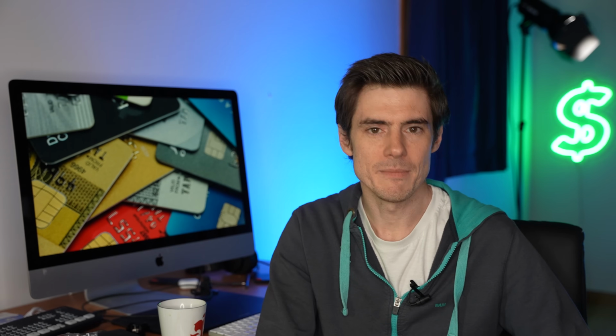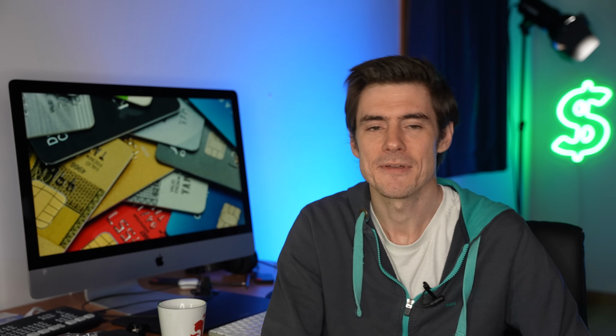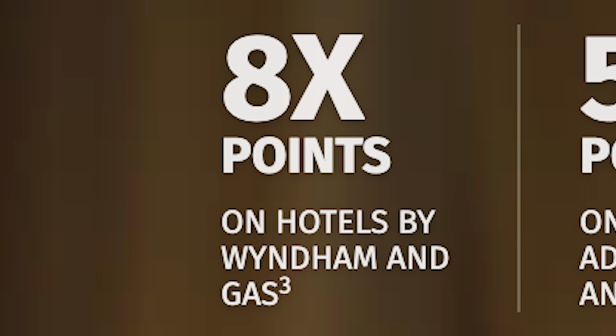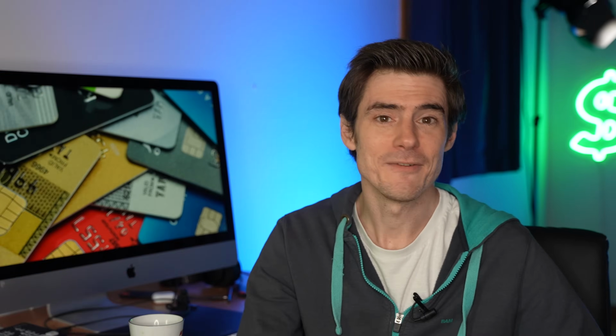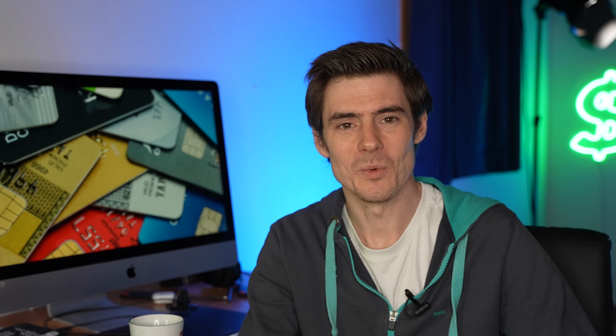Now, why is the card in my wallet? Well, like I've said, I've been working towards the welcome bonus, but I've pretty much done all the spending for that now. It's only $1,000 in 3 months, and I've done that basically in 1 month. But in addition to that, this card earns 8 points per dollar on gas, which is a sky high rate. And if we're valuing the points at 0.79 cents a piece, that works out as a 6.32% return on your gas spending, which is huge.